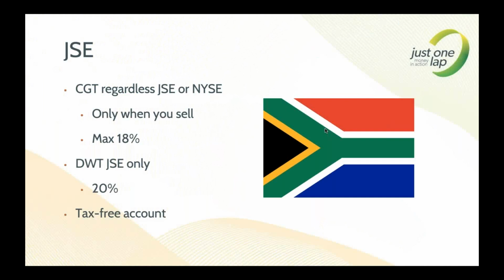So you've got CGT. Only when you sell, and that's regardless whether you're JSE or New York, if you sell at a profit, you're going to pay tax on that profit. Only when you sell, the first 40,000 every year is tax-free, and then 40% is added to your income. So it is max, if you're earning over 1.5 million and paying 45% income tax, you'll pay 18% CGT. For most people, it's sub 10%, just simply because your tax rate is not that big.